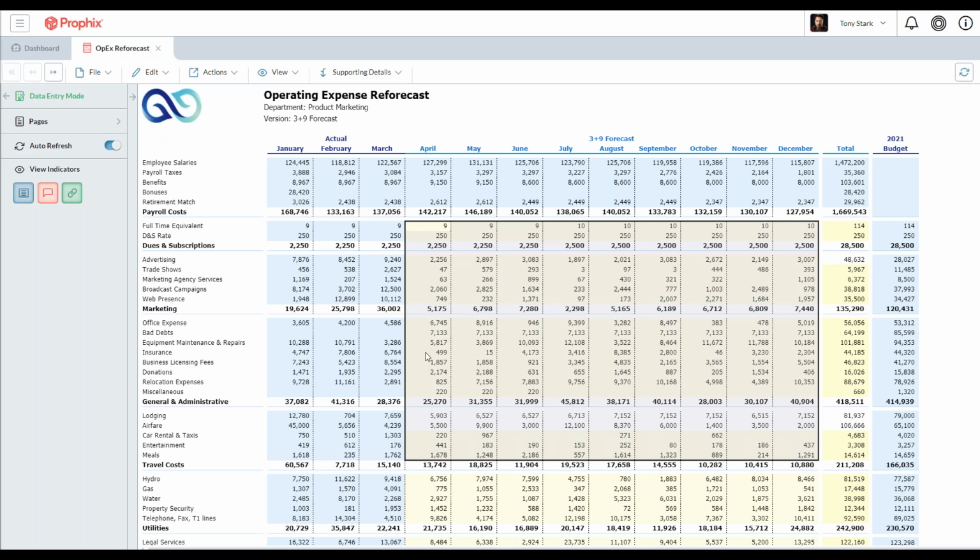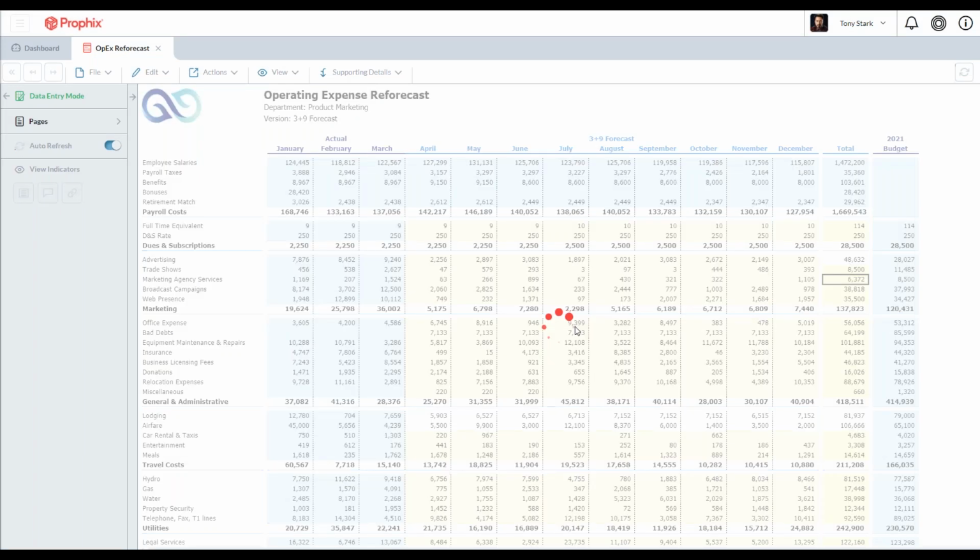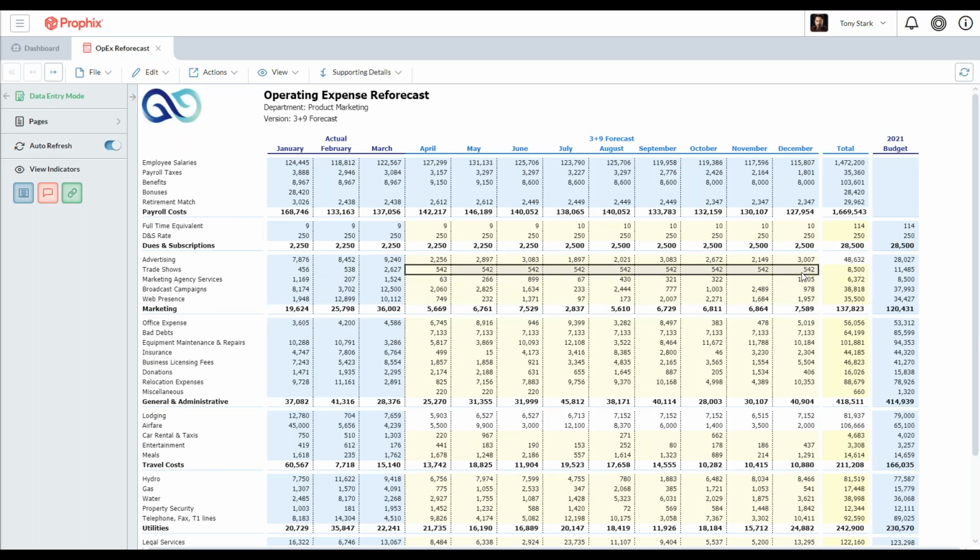Right? Now, when we look at Prophix here and we look at the spreading capabilities, the spreading still applies to this reforecast. But what actually happens now is if I enter in a different number, let's say the 8,500, Prophix will understand what's actually happened for the first 3 months of the year. So it'll take that 8,500, subtract what's actually happened in the first 3 months, and spread it to the open periods, depending on the logic we define for the spread. Okay, so I can simply go in and again, I'll do spread evenly this time. And Prophix will take the difference between the 8,500 and what's actually happened and spread the remainder to the remaining months.